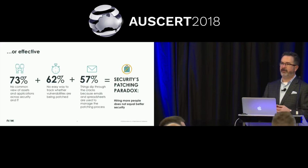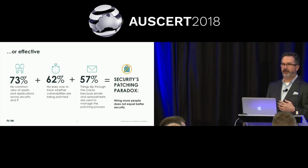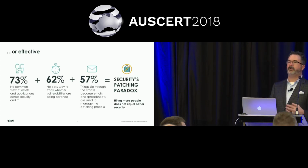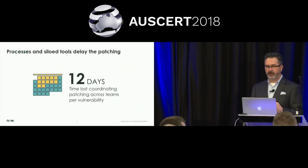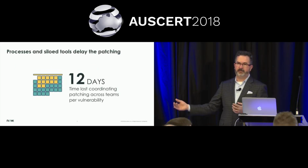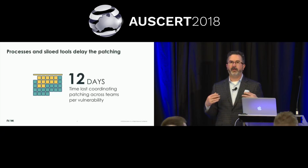And because of using emails and spreadsheets, we've seen that 57% of the respondents of the survey said that things are slipping through the cracks due to these manual processes. And there's just a great opportunity to be more efficient than using these different tools. But the net result is that the silos between teams and the manual processes that most organizations are using are causing a 12-day delay on every patch.